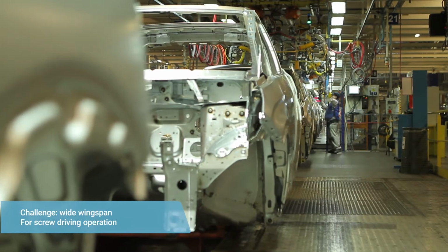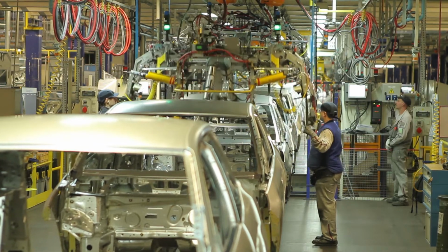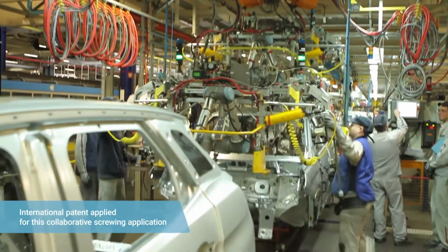We had a wingspan issue, so this robot was needed. We realized that this application had never been deployed by any other manufacturer. To protect ourselves, we filed a patent, at first in France and then internationally. It's the complete application that was patented.